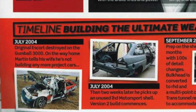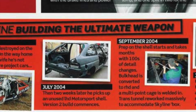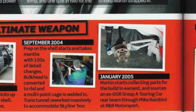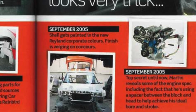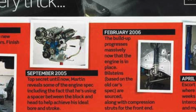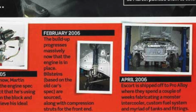In July 2004, Martin picked up a brand new left-hand drive motorsport shell. A couple of months later, by September, it was converted from left-hand drive to right-hand drive with a bulkhead swap. Then a full year later, in September 2005, the shell was painted in the Rayland colours. And by August 2006, the car was revealed to the public at Ford Fair.